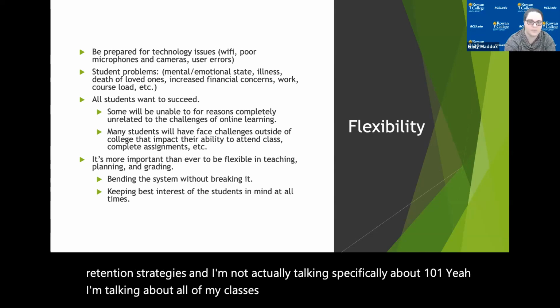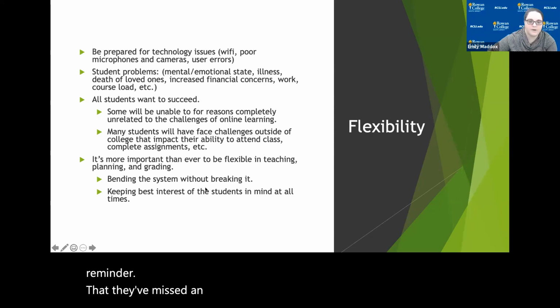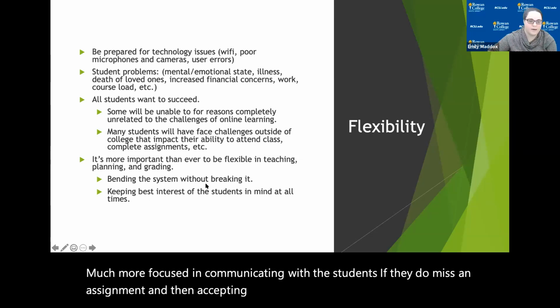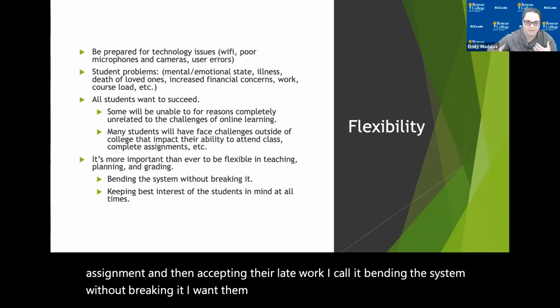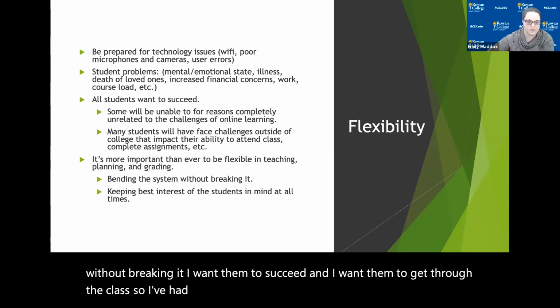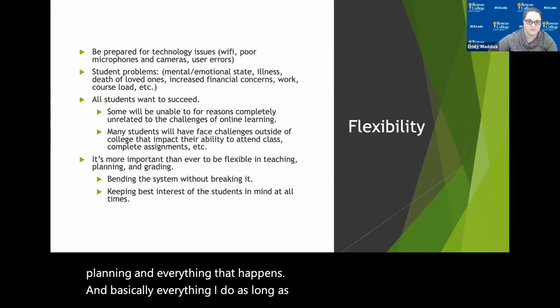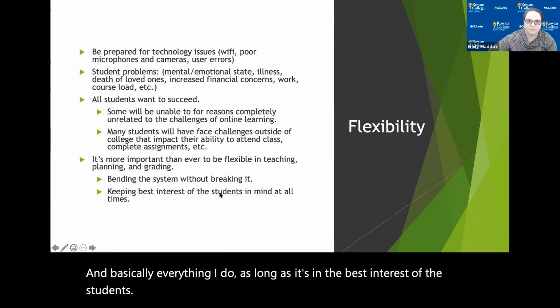Sometimes students need a reminder that they've missed an assignment. So I've been much more focused on communicating with the students if they do miss an assignment, and then accepting their late work. I call it bending the system without breaking it. I want them to succeed, and I want them to get through the class. So I've had to be much less rigid in my teaching and in my planning. Basically, everything I do, as long as it's in the best interest of the students, then I feel good about what I'm doing.